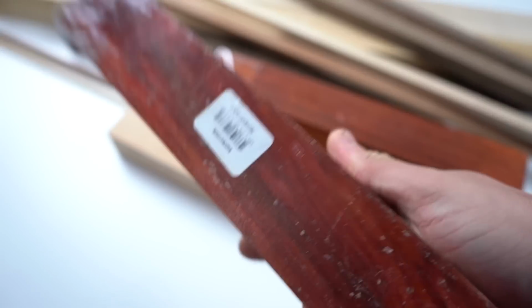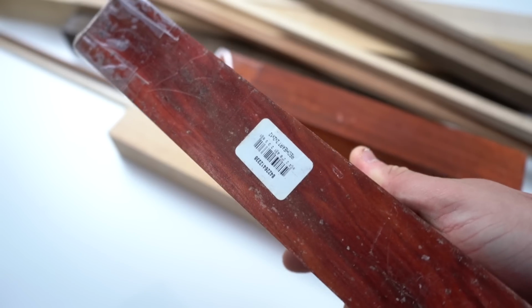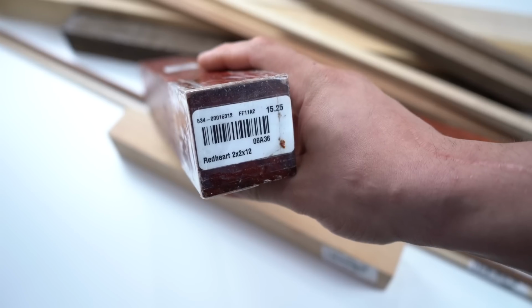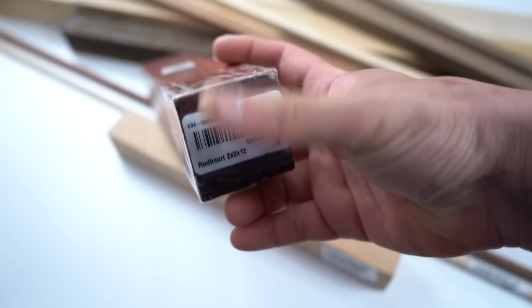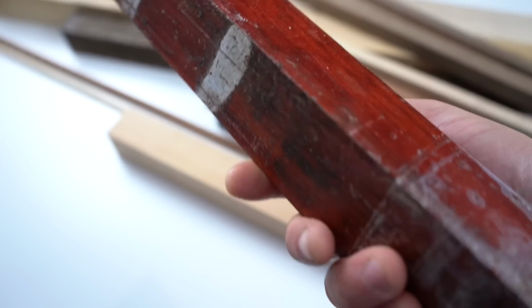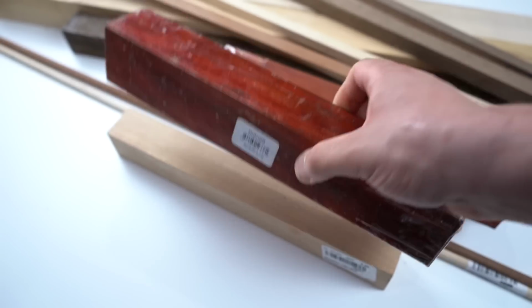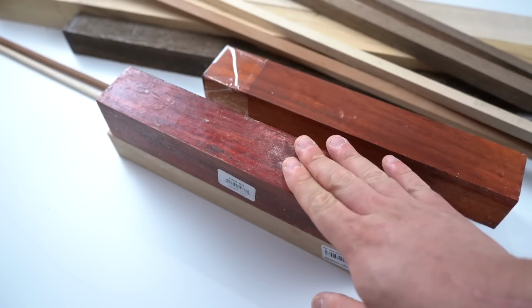And then we also picked up some Red Heart, obviously. How much was this Red Heart? So this guy was $15.25. And again, maybe two wands out of this. I'll probably get maybe two wands if I'm lucky. To keep it safe, I'll probably make one wand out of that.